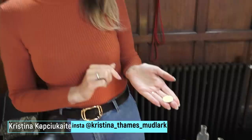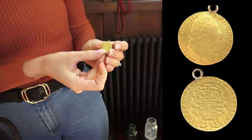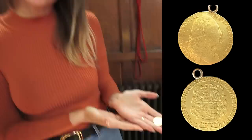On Easter morning, I found this gold coin. It's a 22 carat gold guinea of King George III. And it's made into a pendant, so it's someone's personal item. That's why it makes it even more special. It's not only a coin, but it's actually someone's personal item that's been actually used, and someone sadly dropped, lost in the river.